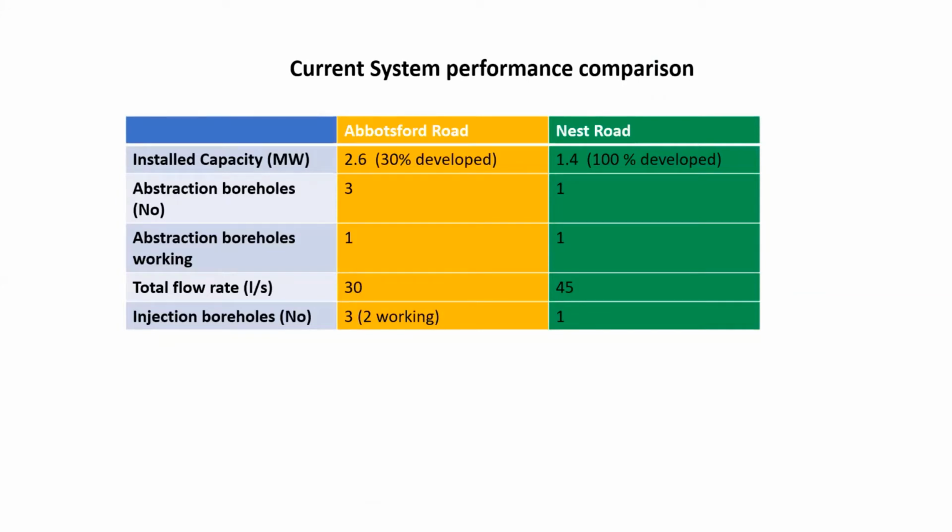This slide shows the output of the two heat pumps. We're only getting something like 30% of the installed capacity at Abbotsford Road, and this comes down to the wrong choice in terms of the target for extracting the water. There are 3 abstraction boreholes and 3 injection boreholes at Abbotsford Road, but not all are working. Only 1 abstraction borehole is working. So this is some work that's in progress, more of which later.